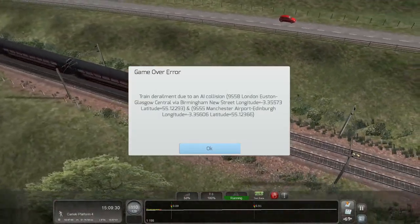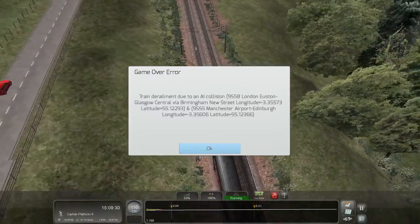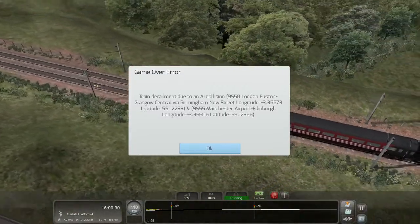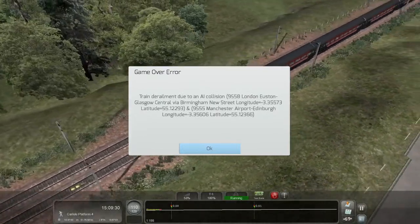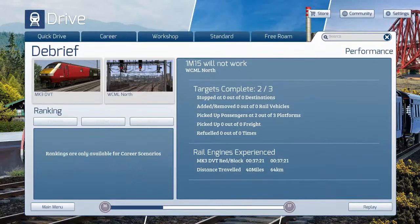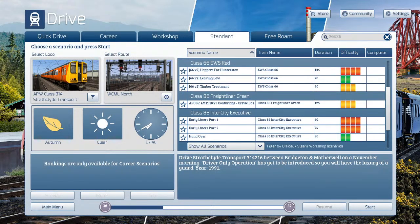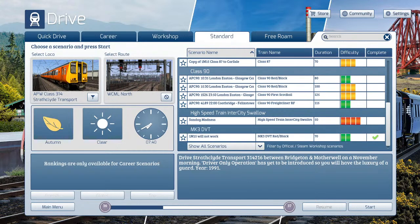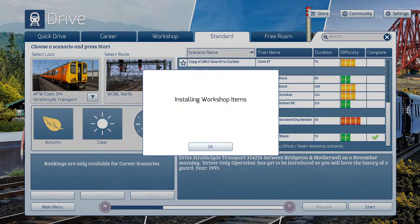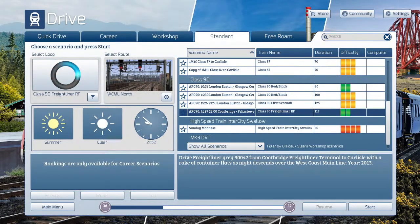Really? I tested this. I literally tested this. Oh dear, that's really annoying. I tested it the entire way. I did not expect this to happen. I'm not sure what to do now.